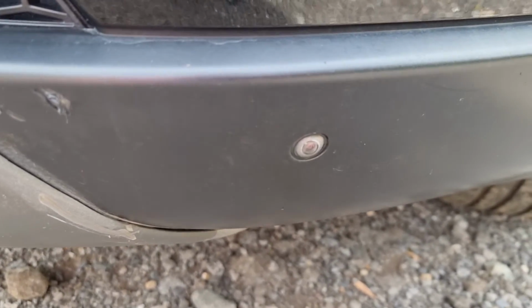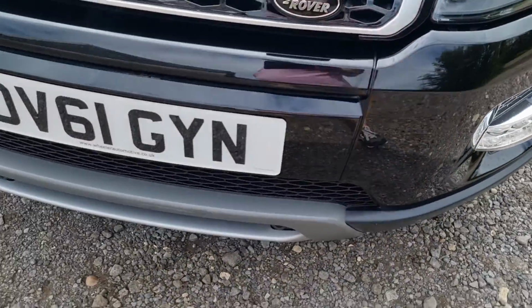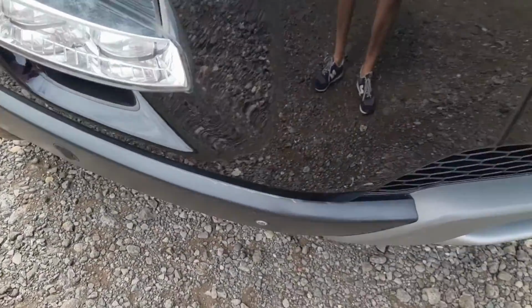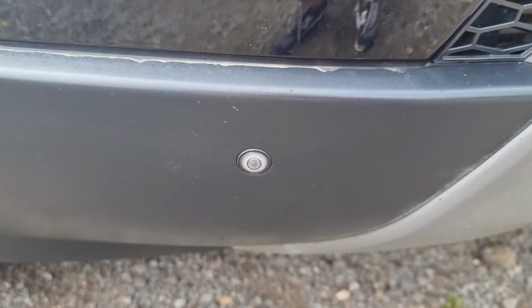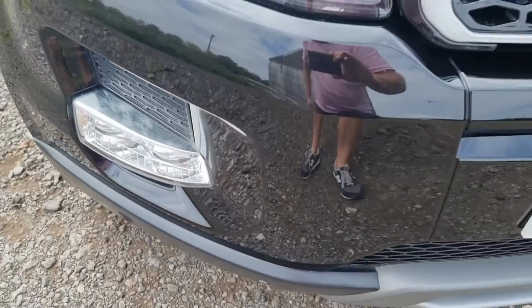It does have the 360 cameras. You can see there's this one. There's another one on this side, with front and rear sensors as well. Little camera there, just a bit dirty there. That's not a mark on it.